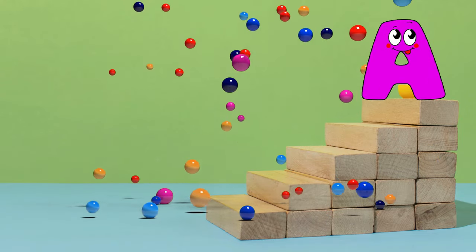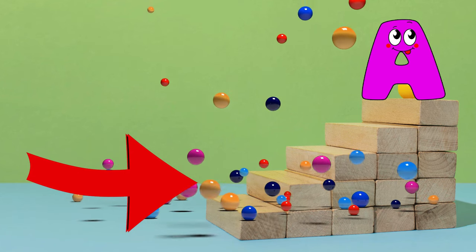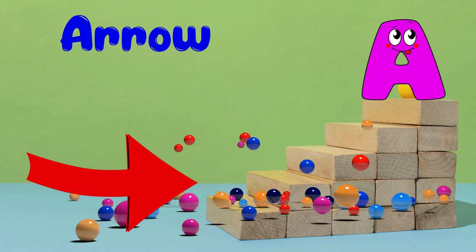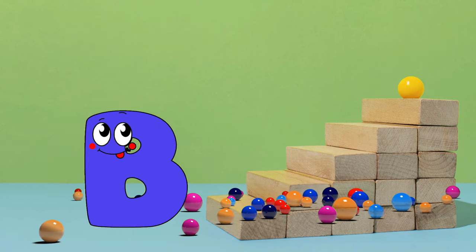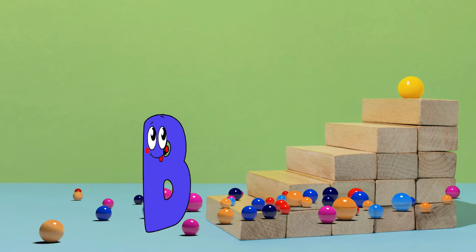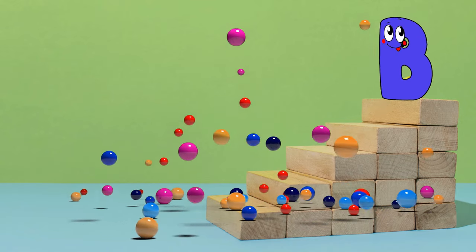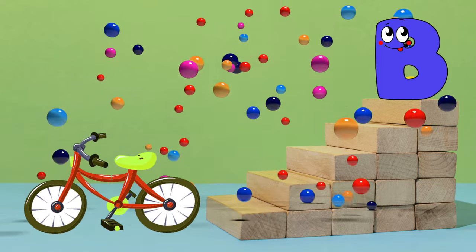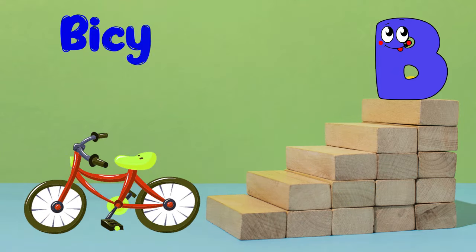E. A for arrow. A for arrow. B for bicycle. B for bicycle.